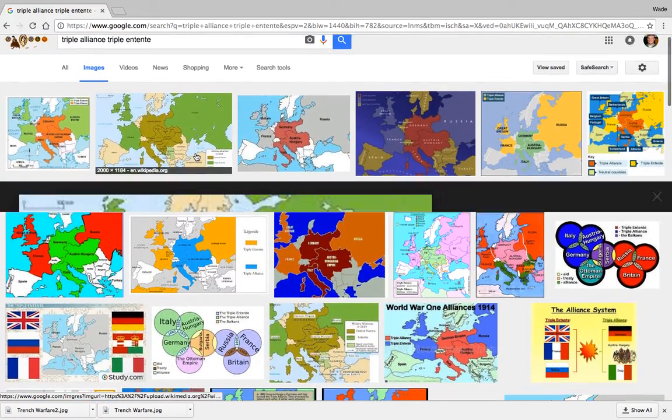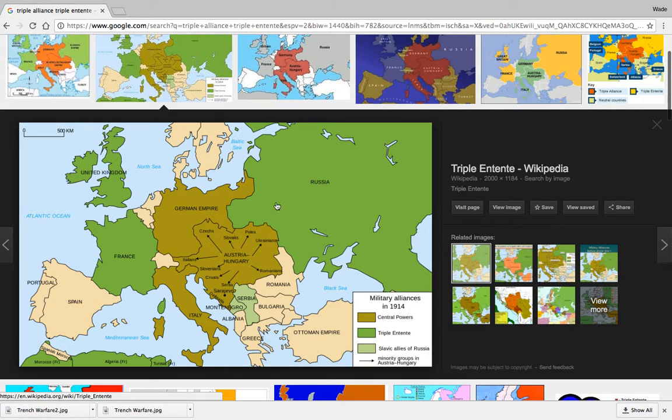Let's see here. This is another good map for us. We can talk about how Austria-Hungary goes after Serbia after Archduke Ferdinand's killed. That means that Russia comes into the war because they have an alliance with Serbia. Germany has an alliance with Austria-Hungary, so they go to war with Russia. Russia has an alliance with France, so they go to war with Germany.